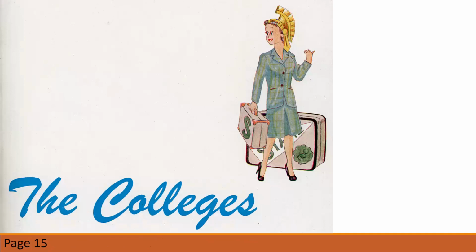So like Sparty, Spartina also wears a Spartan helmet. In each section of the yearbook, she's dressed to reflect that college event or activity. In this case, she's here coming to college, apparently hitchhiking onto campus, which is not recommended.